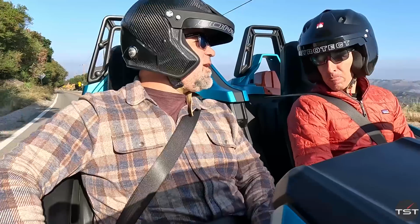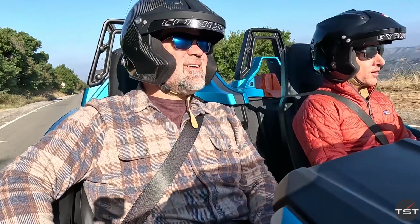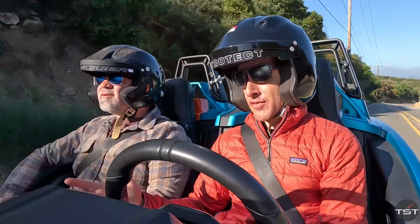I feel all of the imperfections of the road coming through the back and the butt of the seat. What do you think would happen if you put Öhlins on this? I have no idea. If someone out there is an engineer, put in the comments, what does one swing arm do in the back? Because in a motorcycle, the motorcycle leans. But we don't have that.